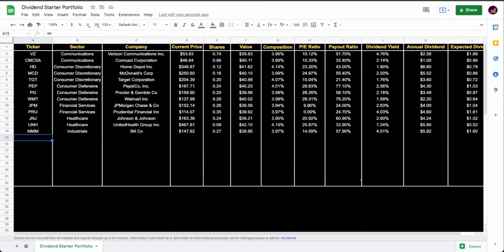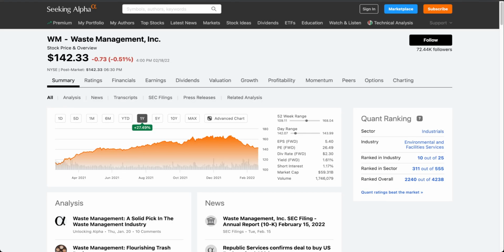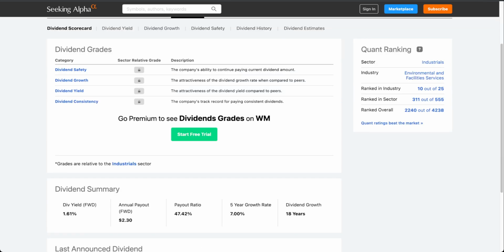Next in our portfolio, we see Waste Management, which, as the company is aptly named, helps in controlling and managing the waste services that come from homes and factories. Waste Management has a yield of 1.61% and a PE which is a little high in my opinion at around 26 and a half. From the dividends point of view, it has been paying for the last 18 years. That makes it a dividend contender. And the 5-year growth rate is good at 7%, meeting the inflation, and a payout ratio below 50.